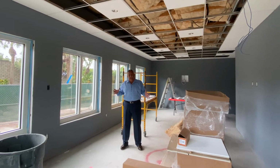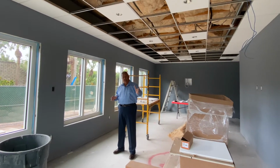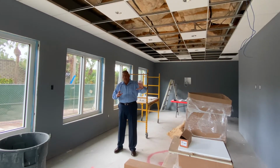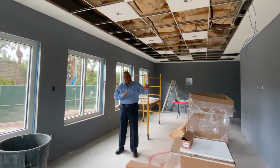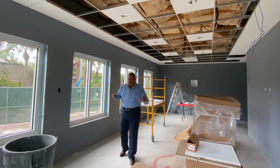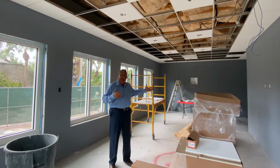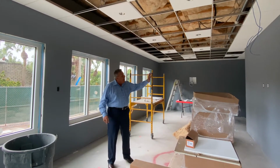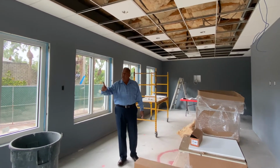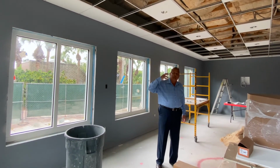I'm inside the game room. As you can see, it has a totally separate entrance into it. So this way, you don't have to be bothered going in or out of the fitness area if you're coming to enjoy the game room. In here, the shuffleboard table, the pool table, and other game areas will be here. A large TV will be on the wall. You can see it's surrounded by windows, bringing in beautiful natural light, and of course capturing the view of the pool.